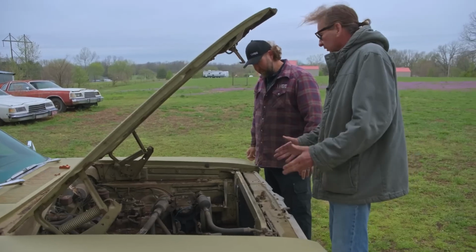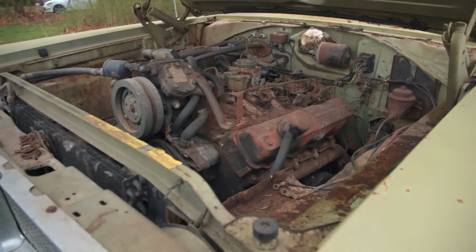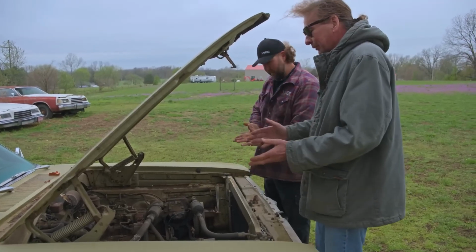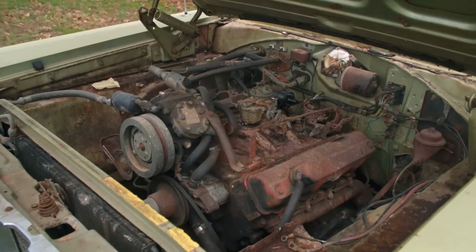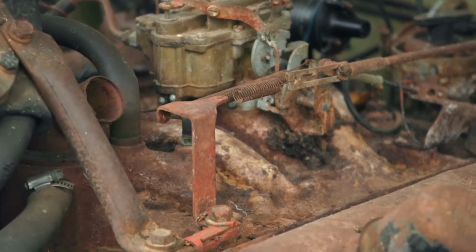That's 318, but it's not the one that most people know. This is the early 318, the polysphere head. The A, the heavy one. The A engine, because the later one was LA for light A engine, but this basic engine structure came out in the 50s, and 66 was the last year. So it's an old school, but a goodie.